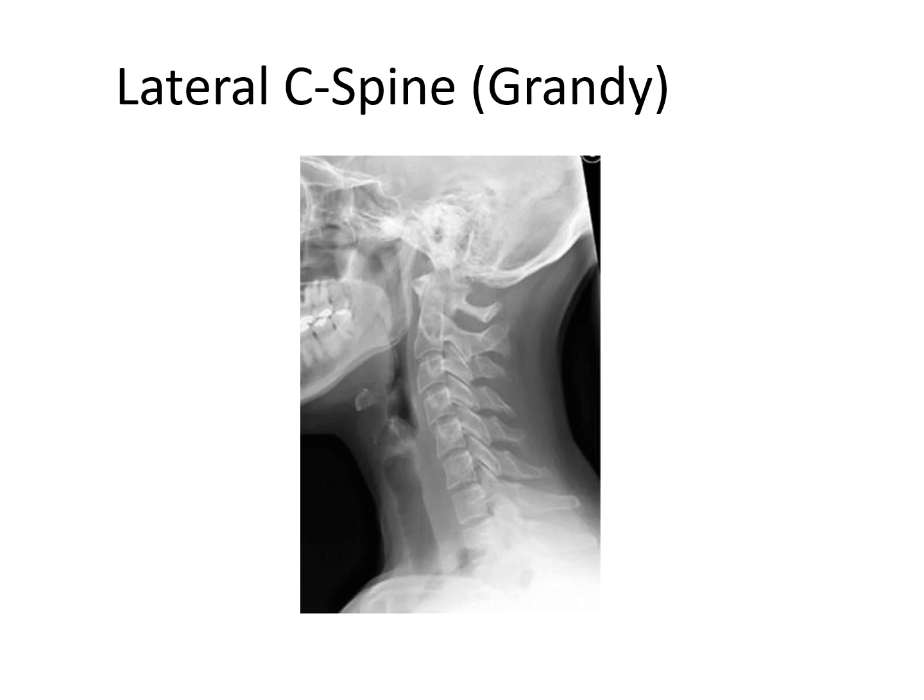We have all of 7, and we have 3/4 of T1 at the very bottom. T1 is the one that's fading out to white right there about halfway through. So we do have all 7 cervical vertebrae, so we don't need a swimmer's. You add the swimmer's projection when you do not get all of the C7-T1 disc space. But it looks like we have it here.